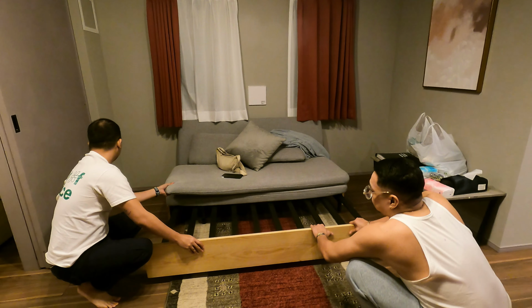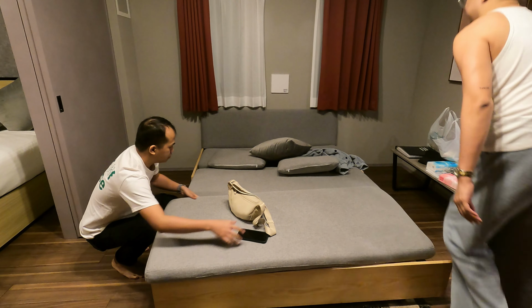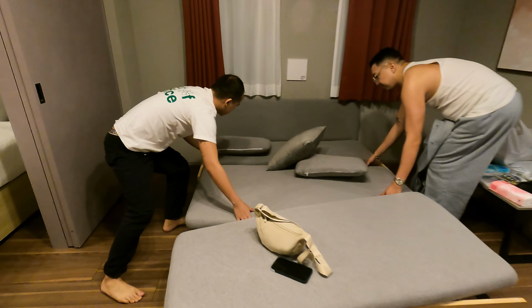Ayan, we are currently converting the sofa para maging bed. Shucks, ang cute! Perfect! Ngayon nag-unpack na kami ng aming luggages. Nakasalansan na yung mga gamit natin dito sa mga storage area. Tapos, we already prepared our outfit for tomorrow. And, ano ba? Nag-compute pa tayo mamaya ng gastos. Ayan. Nag-compute na kami ng gastos.